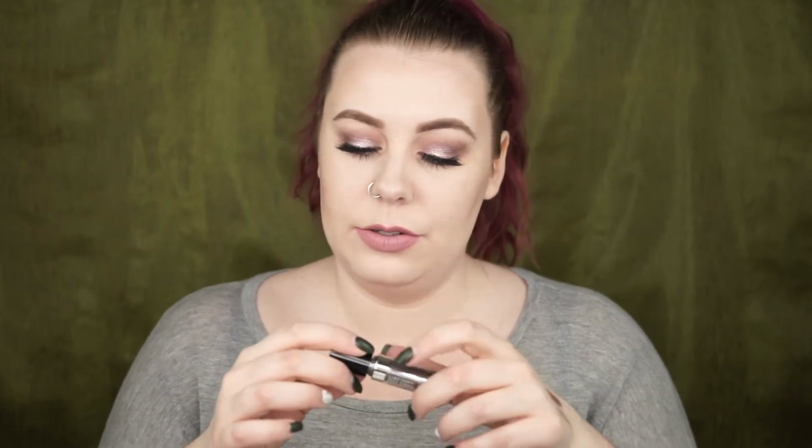It's insane. So this next one is Galaxy Rocks. This is the first one that I bought, and this is the one that convinced me I needed all of them. Oh my gosh, you guys.